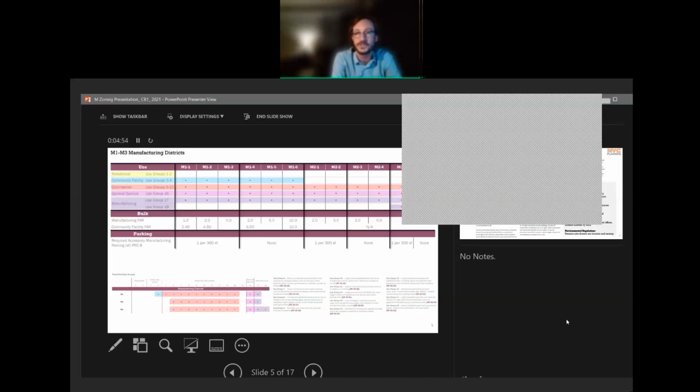That's the different colors you see up there, the yellows, the blues, the reds, the purples. And then on the top bar are all of the different zoning districts that we currently have. And so you can see, here's a snapshot of all the M1, M2, and M3 districts. You can see the different types of uses that would be allowed across the board in each of those. Residential is not allowed in any of them. And then only the most intense uses, use group 18, are allowed in the M3 districts.